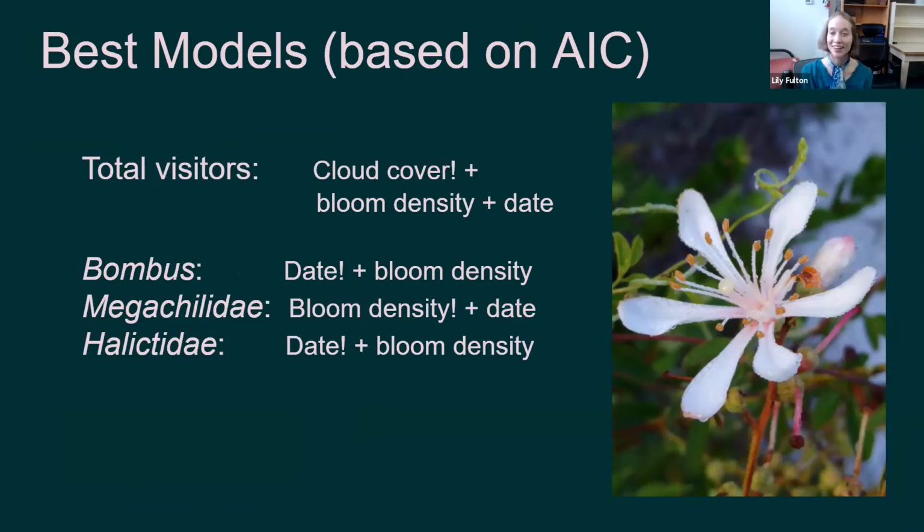So as I just discussed, total insect visitation is most clearly predicted by cloud cover, but bloom density and date are important as well. And interestingly, visitation by all of the three most common bee groups, the Bombus, Megachilidae, and Halictidae, were best predicted by models with date and tarflower bloom density. So it's very interesting that these three different groups are affected by the same two variables. However, each of these three bee groups are affected differently by each of the variables. So next, I will explain how each of the bee groups are affected by date and bloom density more closely.